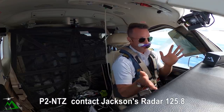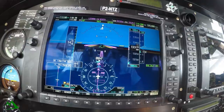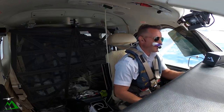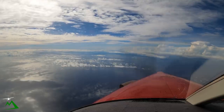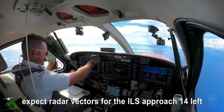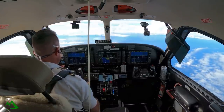Papua November Tango Zulu, contact Jackson's radar 125.8. Good day, Papua 2, November Tango Zulu. Jackson approach, Papua 2, November Tango Zulu, passing 13,200 on descent 10,000, information Mike. Papua 2, November Tango Zulu, Jackson's radar, welcome back. Expect radar vectors for the ILS approach, runway 14 left. Thank you, expecting vectors for the 14 left ILS, Papua Tango Zulu.